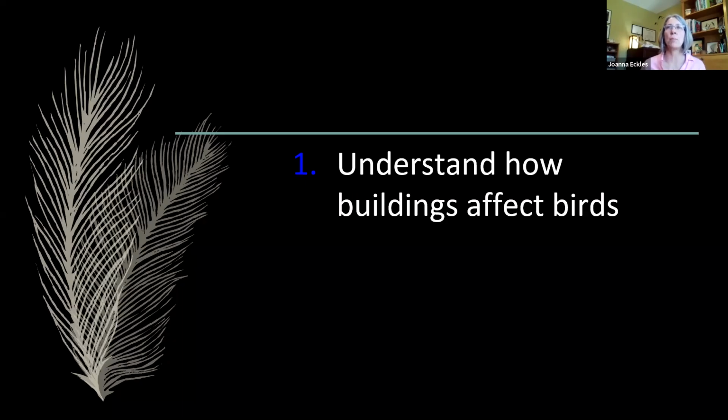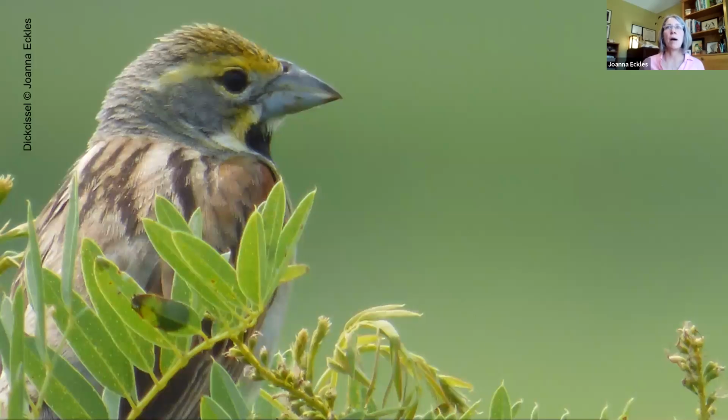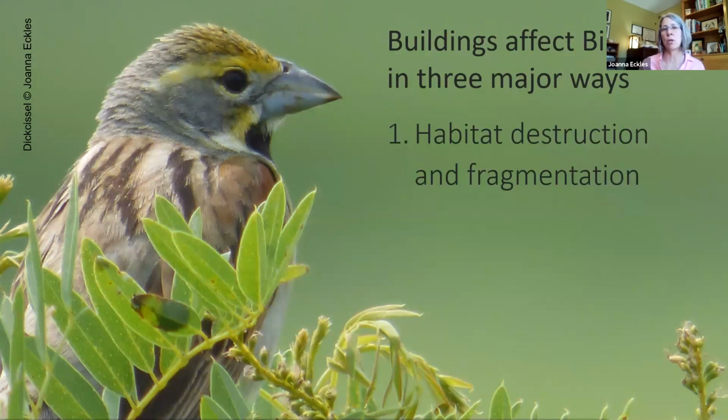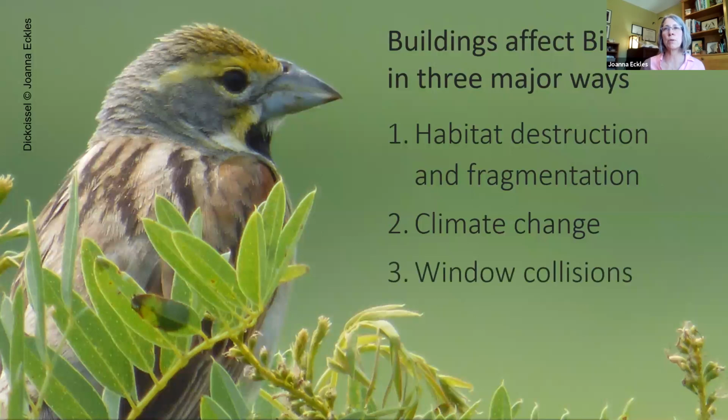So first, understanding how buildings affect birds. Buildings really affect birds in 3 major ways. One is through habitat destruction and fragmentation, which is really the biggest problem facing all birds, safe to say, everywhere. Building and development, of course, has a role to play in that. Climate change is also a serious problem. Buildings are a factor in climate change because of the amount of energy they use and the amount of CO2 they produce. And of course, birds crash into buildings, which is why we're here together talking about this issue. And of course, that's what we'll focus on.